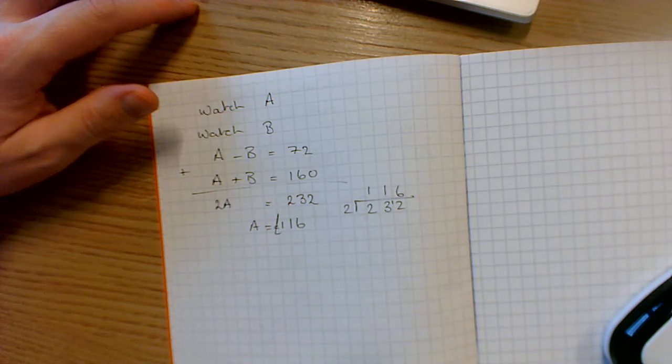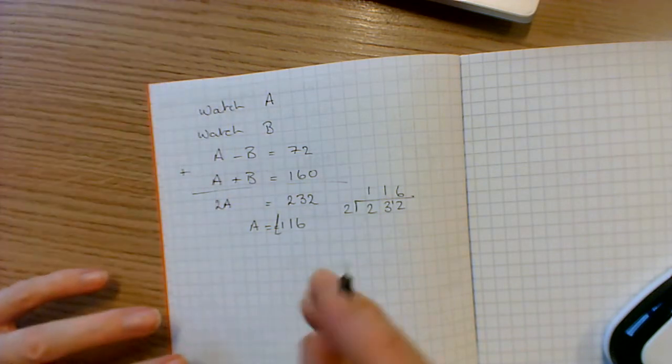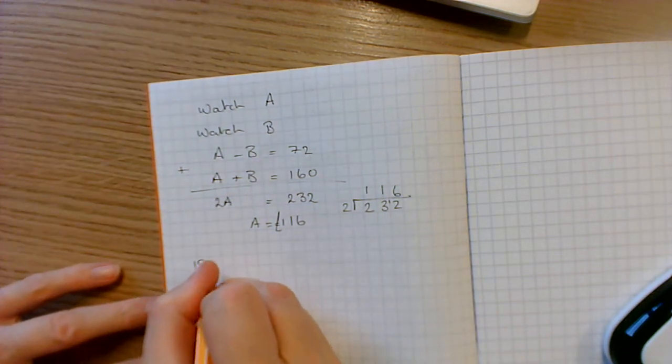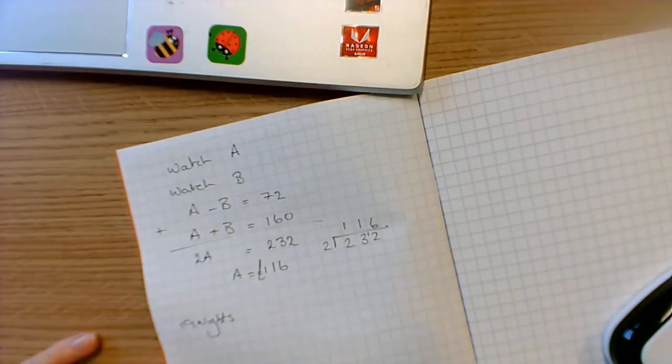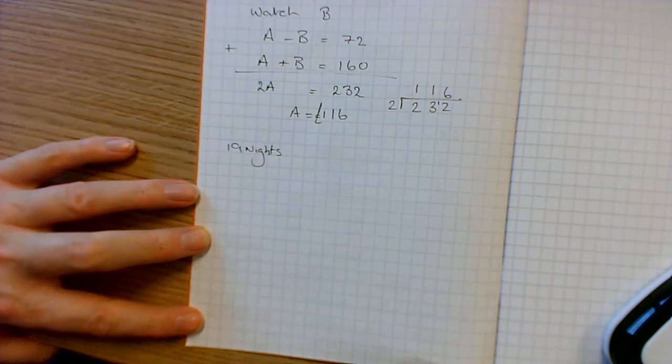Right, second question, last page even. I've got some family going on. So the Russell family booked a camping holiday for 19 nights. So I've got 19 nights. Okay, that's how long I'm booking it for. I'll just put this camera so you can see what I'm up to.